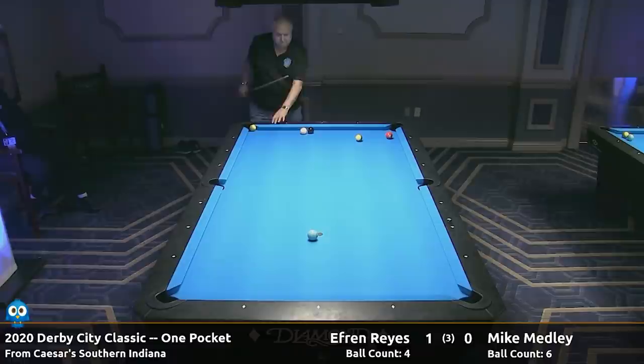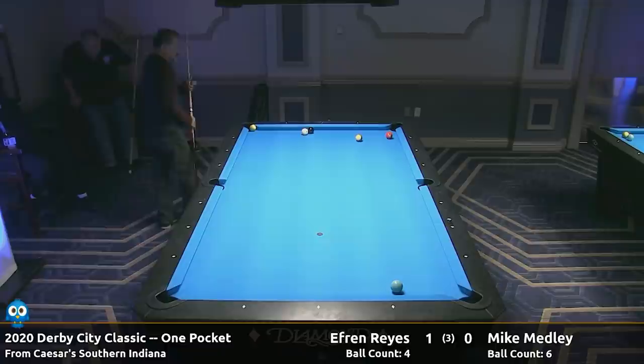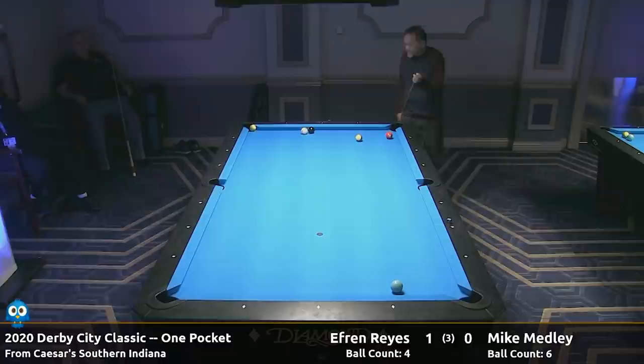So when I shoot this shot, I like to shoot it to where I'm just bringing the cue ball back to the end rail, maybe underneath for shape, kind of that speed. He got a little thin, but as long as the cue ball gets down there, you usually don't give up too much of a shot. And he got it down there, so Efren's going to have to probably play some type of... I don't like this shot too much.